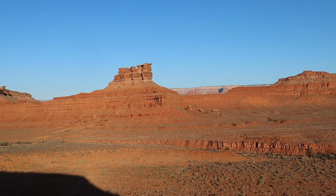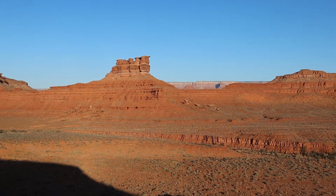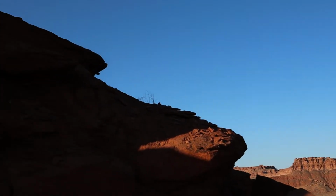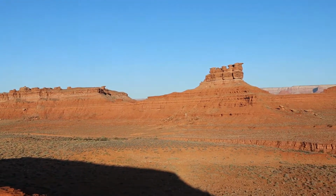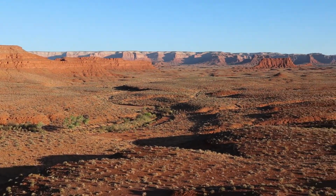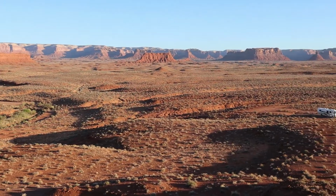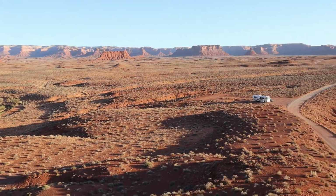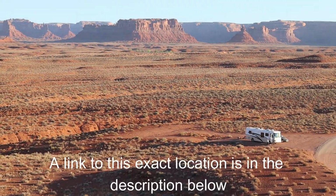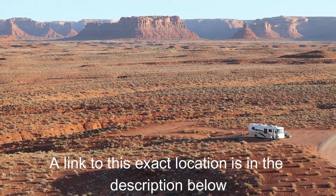Well, here we are in the Valley of the Gods in Utah. I climbed to the top of this big rock structure here. But I wanted to show you where we are camped. Right there. Couldn't ask for a better view. And it's free.